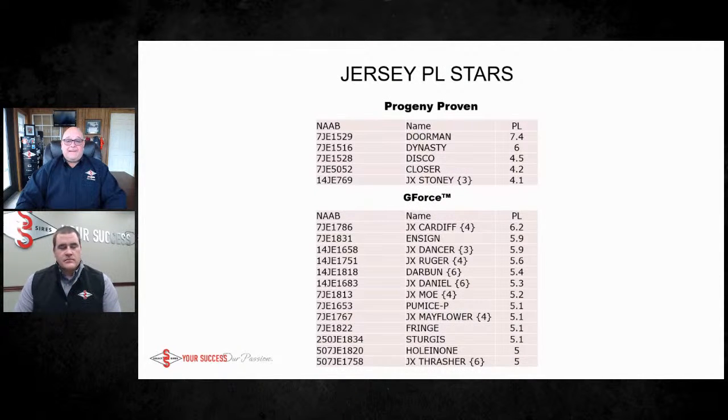Switching to productive life. Some great productive life bulls here. Dorman Dynasty Disco Closer. Stony. When you have a big production bull as Stony, and he took the jump he took this time, and he's still in the top 5 for your progeny proven bulls, I think that's pretty impressive.